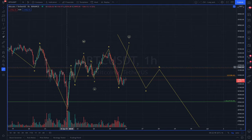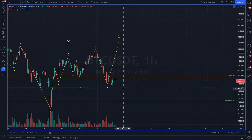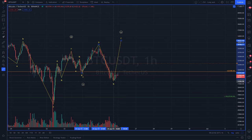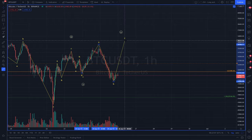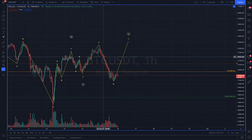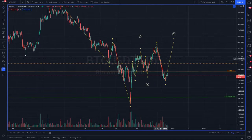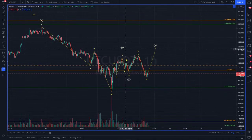So what I was looking at is ABC up for a W, ABC down for an X, and was looking for an ABC for this Y. And at this point, the only way that this plays out is if we had our A here, B coming down here, and then C going up for an expanded flat correction to make that Y in this before we proceed downwards even further. So that's kind of what I'm looking at right now.